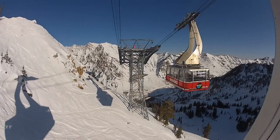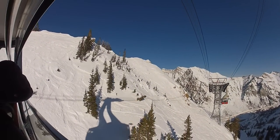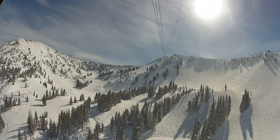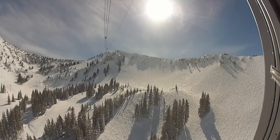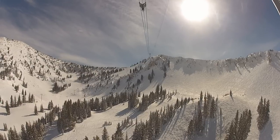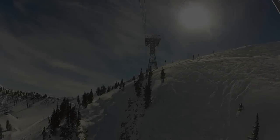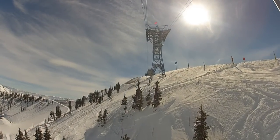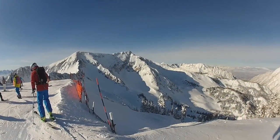Oh my God! Not so many people. That's the view of the Cirque. A lot of runs off the cornice. We're nearing the top now, and there's the offloading station in the background.